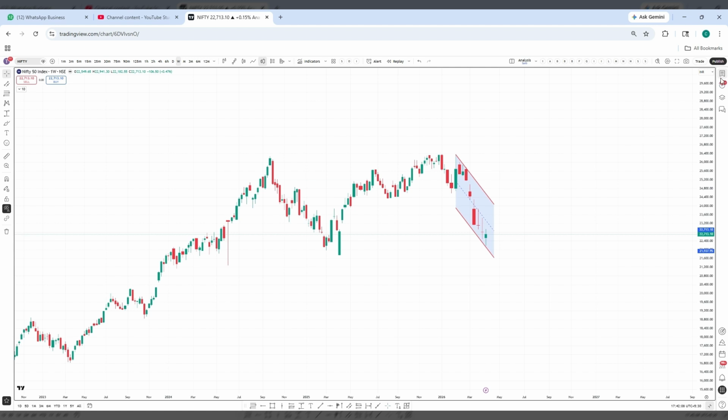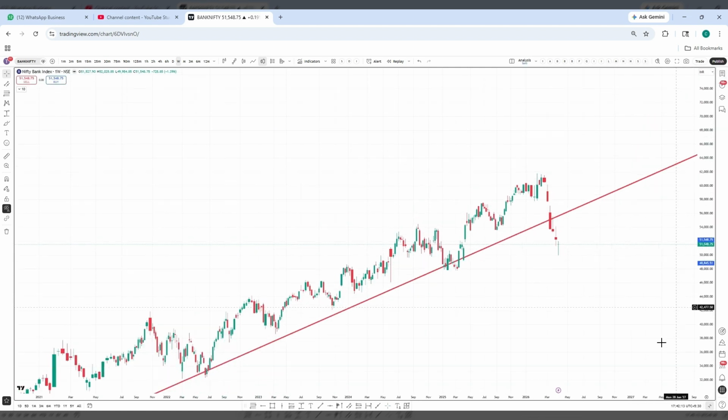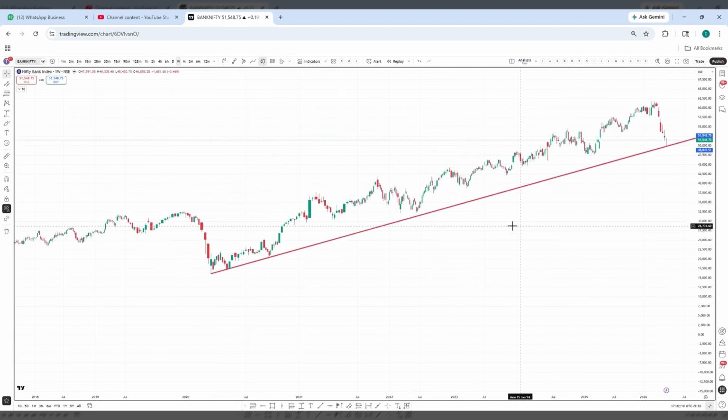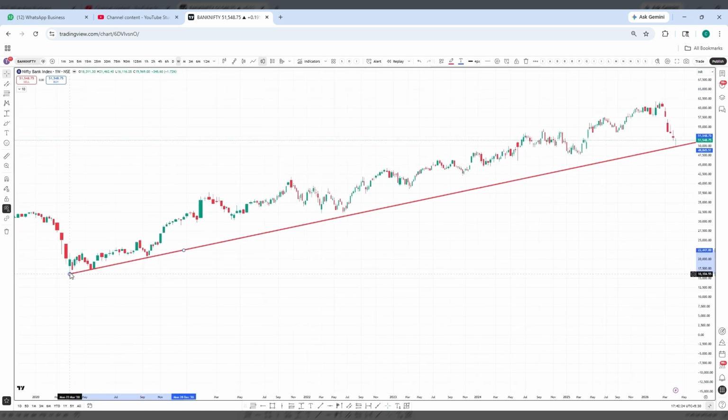So let me go back to Bank Nifty. In Bank Nifty also, if you see, I have drawn a trend line, connecting from the very bottom, that is the COVID bottom. If you draw this trend line from the COVID bottom, exactly, the market was traveling on this trend line. So here is one touch. This is our first COVID bottom, and next the market took support here, and again a third time support here, and a fourth time the market came very close to this trend line.